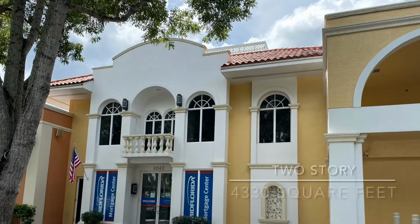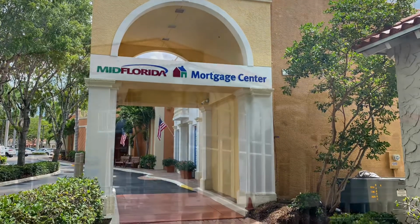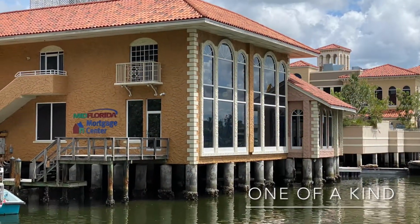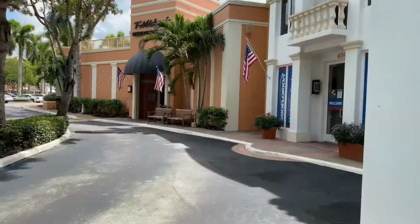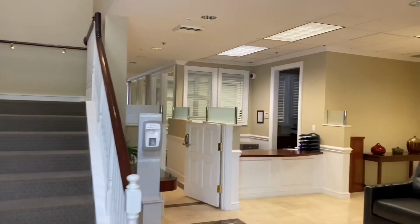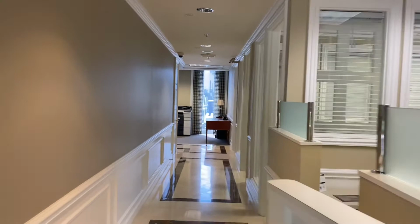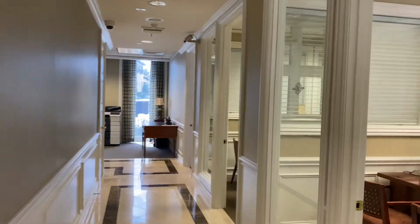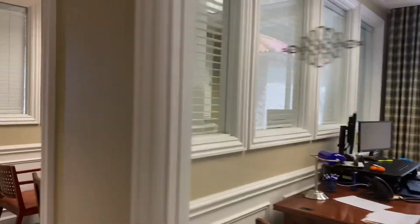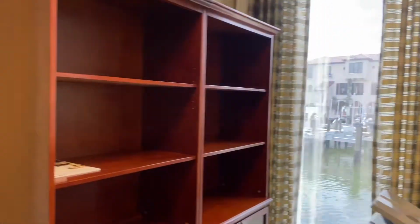Today we're going to take a look at an office space that's available for lease. The office space is a little over 4,000 square feet, and as you can see, it's right over the water. While it's currently used as a bank, it would certainly be appropriate for any kind of wealth management company, law firm, or professional office. It's currently laid out with about 8 private offices plus several workspace areas.